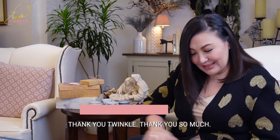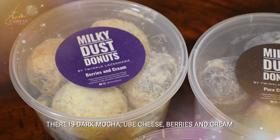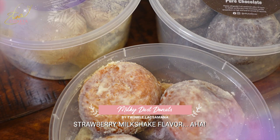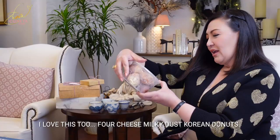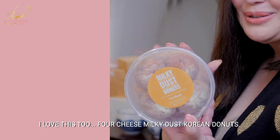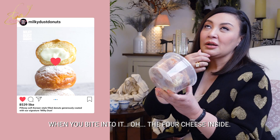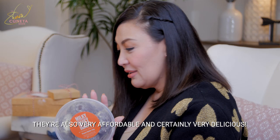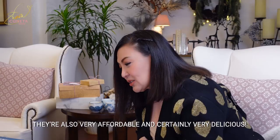And then, meron din siyang iba-ibang flavor, syempre. Ito ang dark mocha, ube cheese, berries and cream, strawberry milkshake flavor, aba, vanilla milk. I like this. I love this too. Four cheese donuts, Korean donuts, milky dust Korean donuts. Nakakinagat mo. May vanilla cheese. May four cheese sa loob. At syempre, ito, peanut butter cup. Biro nyo, donut yan, ha? These are donuts. They're also very affordable and certainly, certainly very delicious.